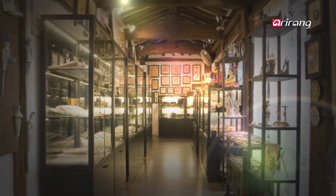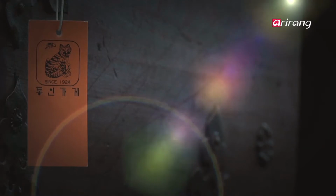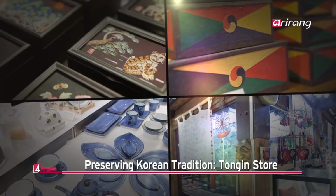Tongin store in Insadong has been preserving ancient and contemporary traditional Korean crafts over the last 100 years. Take a glimpse of how it keeps Korean tradition alive together with the people.